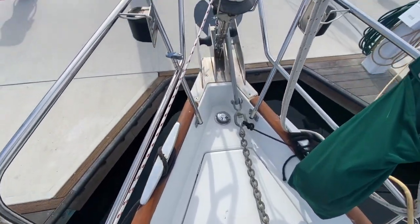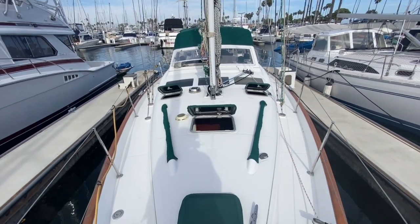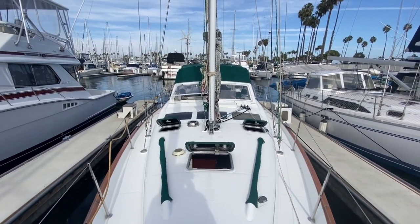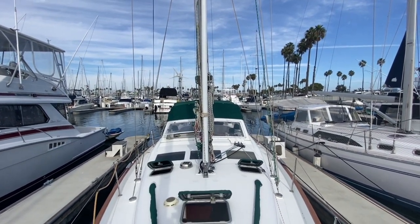New windlass just recently installed, very powerful windlass. Nice looking boat, I like her. Straightforward boat.